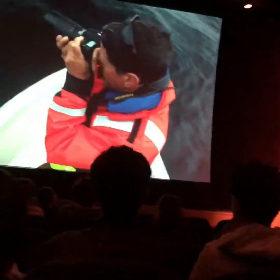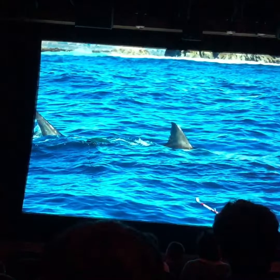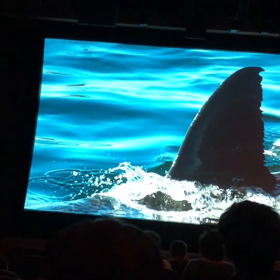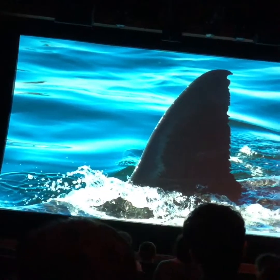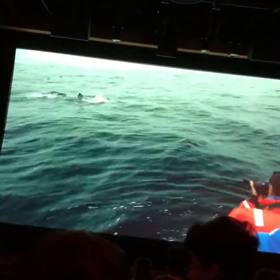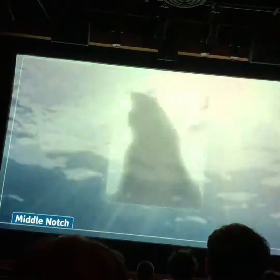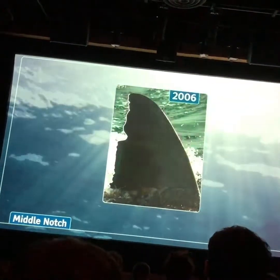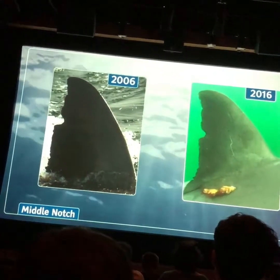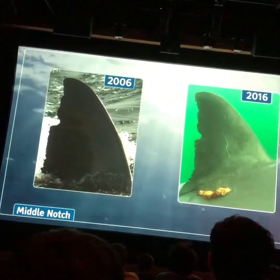Okay, so what are we trying to do when these sharks are close? One way that we identify these sharks is by photographing their dorsal fins. You see, each shark has a unique series of notches and scars, kind of like a fingerprint, that helps us identify the individual. In fact, those notches and scars really don't change much over time. It also allows the team to give these animals some really cool names.